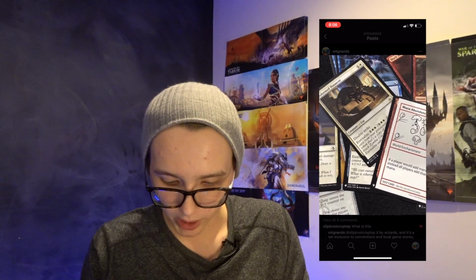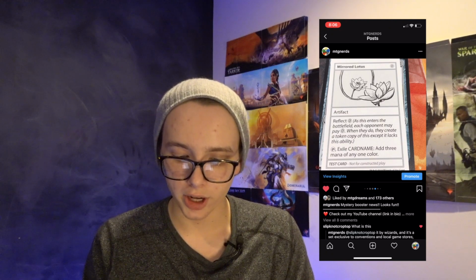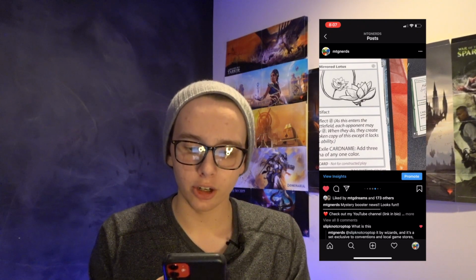We see some reprints in the back there. Another Mana Abundance. We have a Tybalt, Planeswalker, Mirrored Lotus. This is actually an interesting one. I kind of would like this to be a thing. Mirrored Lotus, zero artifact. Reflect for zero. As it enters the battlefield, each opponent may pay zero. And when they do, they create a token of this, except it lacks this ability. And tap it to exile card name. That's just like a placeholder card, so that it's not like a full thing. And it's add three mana of any color. So kind of an interesting thing there.